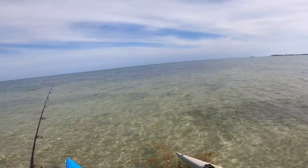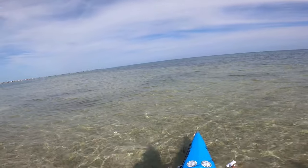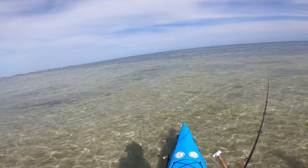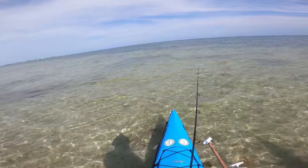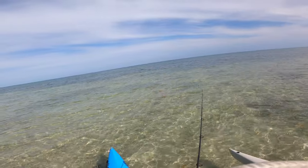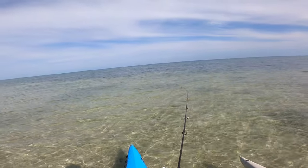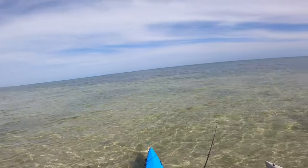That's three different sets of bonefish that I've seen. That's awesome. Where are they going? Oh, they're right on it. Oh, he's looking at it. He bit it and he let it go. Oh, dang it. Oh, that spooked him. Oh, they're coming back. There's a whole big old school of them. Dang it. I found bonefish heaven.